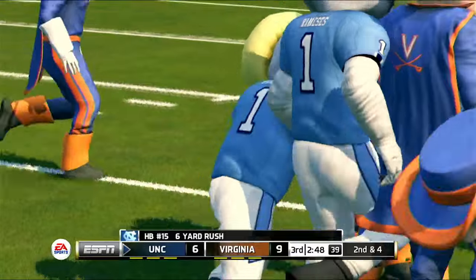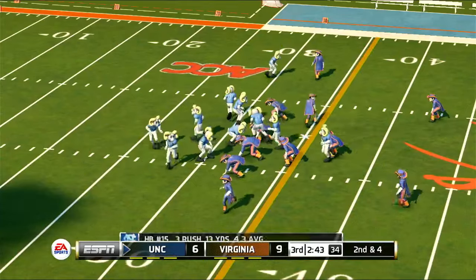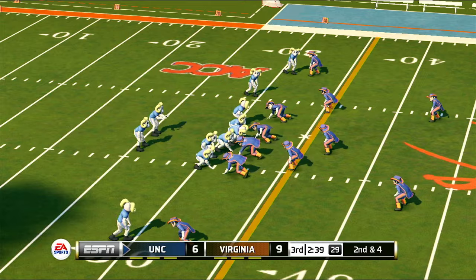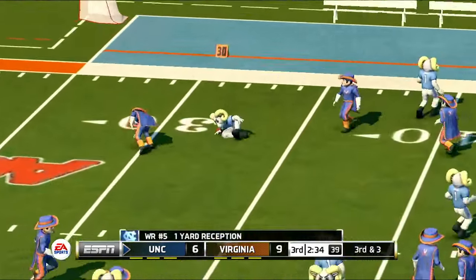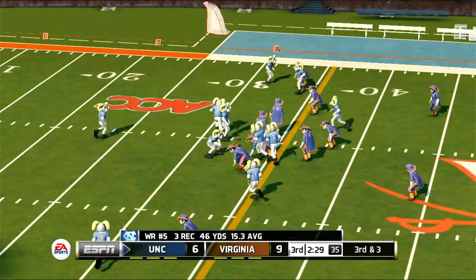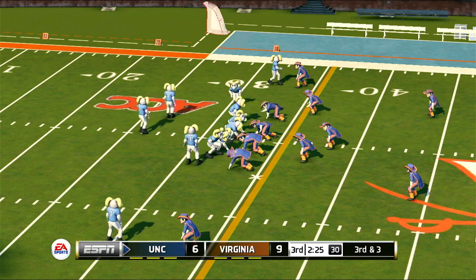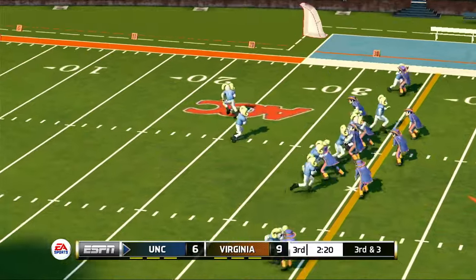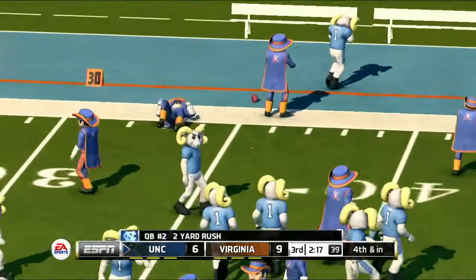Tackled after a decent pickup. That'll make it second and four. Ready, check. Green 90. Makes a catch, and he's got nowhere to go. That makes it third and three. Let's go! 200 check! 200 check! Motion! And they push him out at the 35.